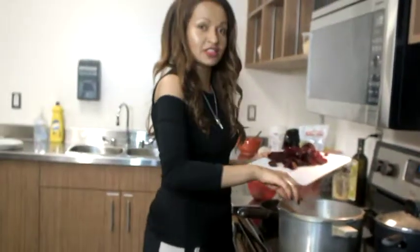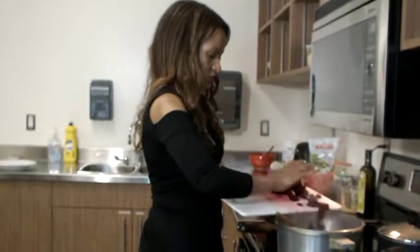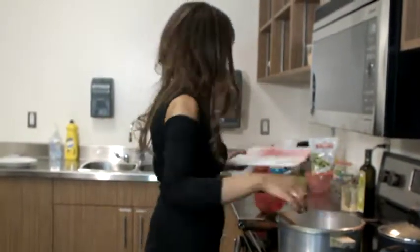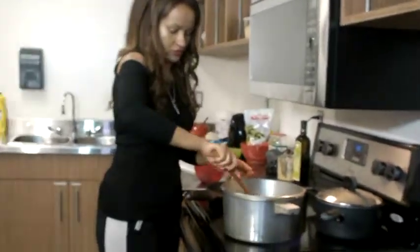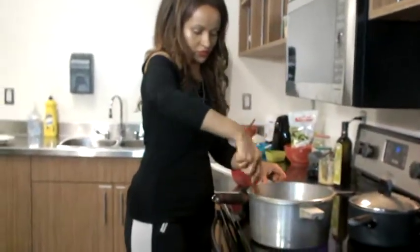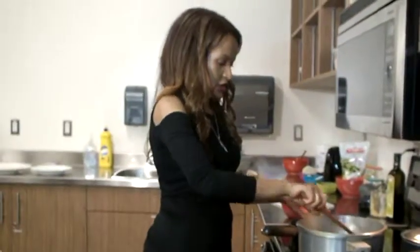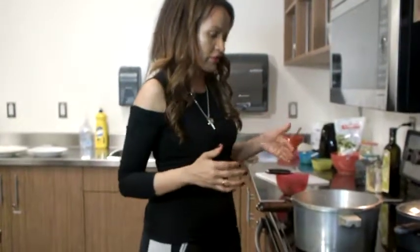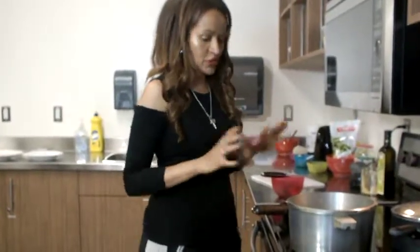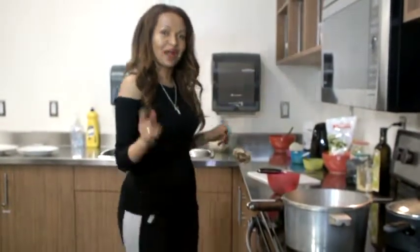Baby carrots don't take too long to cook, so I'm gonna just put it in. And it's pretty simple. It's easy. Now you just close it, put the lid on, and let it cook for maybe 15 minutes. But just make sure to check on it because it's very easy to burn. Okay, we'll be back.